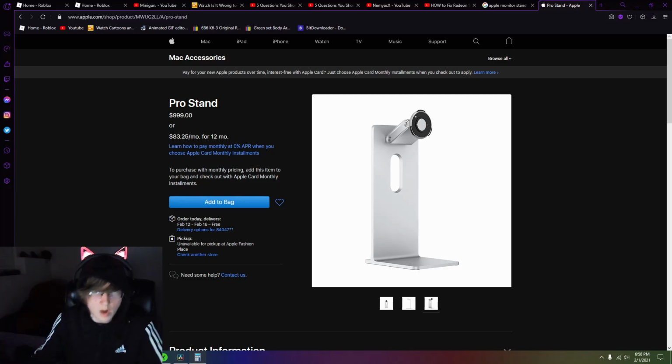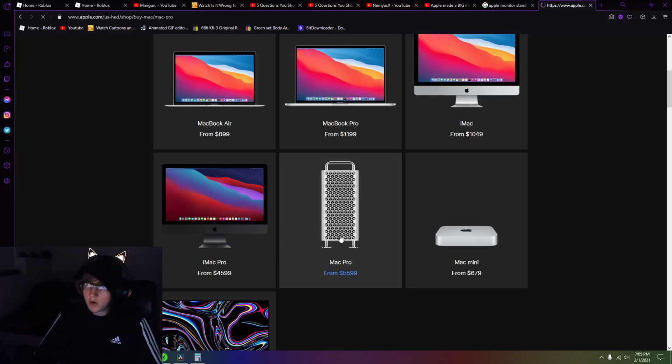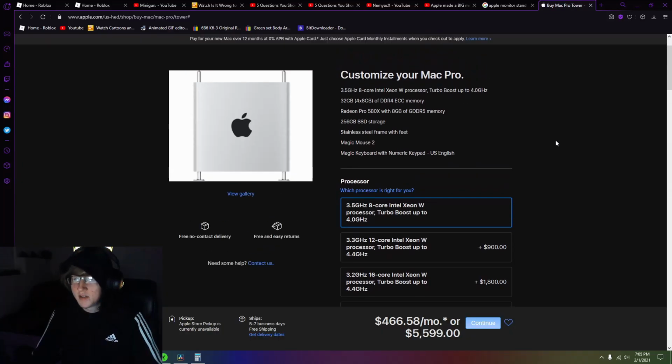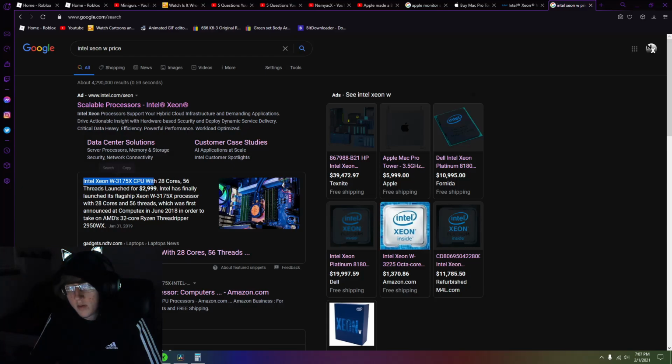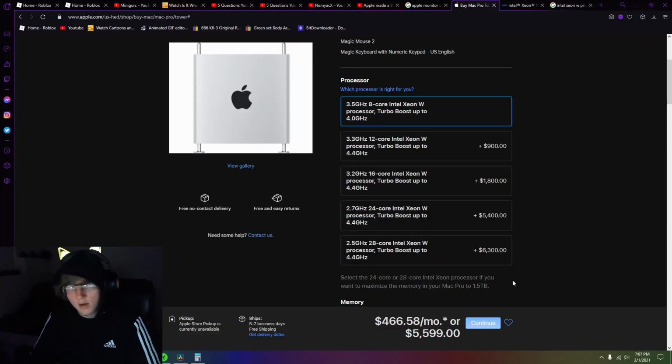I don't know why anyone would pay for this. I really don't. Oh, you gotta see this, bro. The Mac Pro. Intel Xeon W. The max one that you can get is 2.5 gigahertz, 28 cores, Intel Xeon W, and it costs $6,300. Let's check how much it actually costs if you wanted to buy it by itself. Intel Xeon W CPU, 28 cores, launched for $3,000. And on Apple's website, more than double the price.